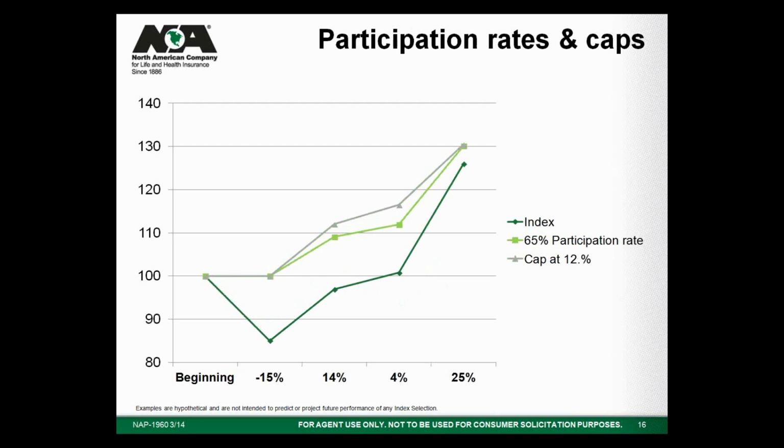So here we're showing the difference of participation rates and caps. The dark green slide is just showing the index, whatever index it is that we're doing. Then we're showing in the light green no cap but a 65% participation rate, and then the gray we're showing an annual cap of 12%. So they all begin at 100. After a 10% fall in the index, both the participation rate and cap rate have 0, so they remain at 100. Obviously, the index drops 15%.